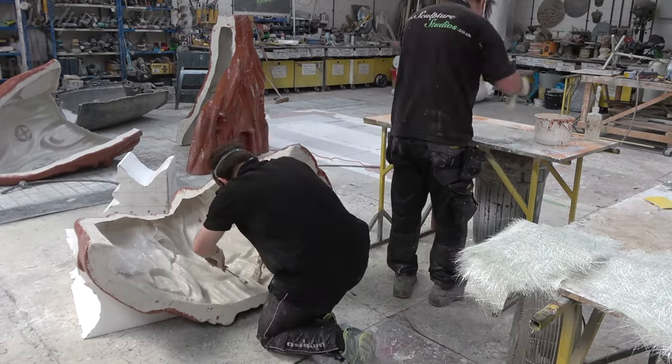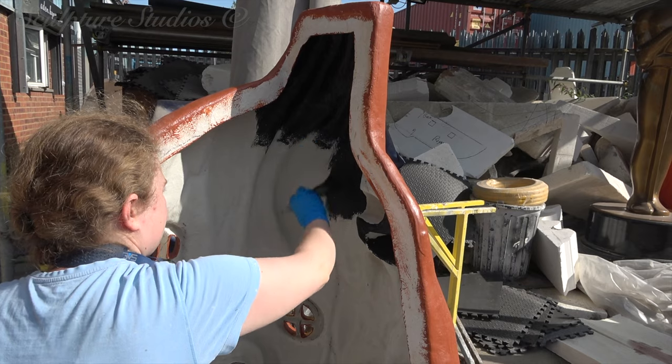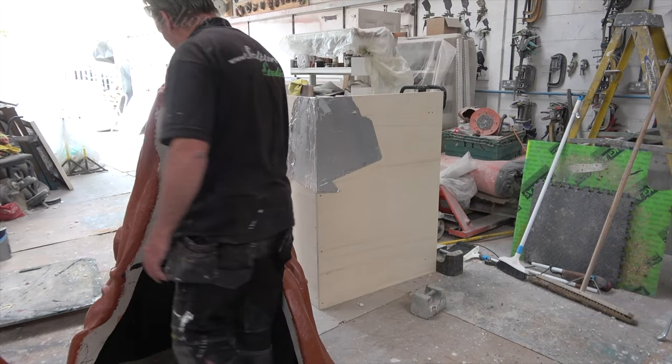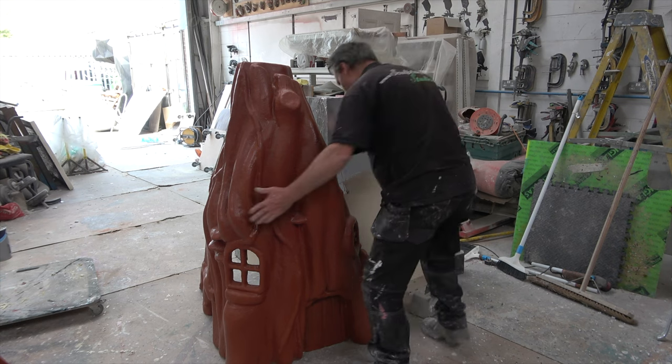As well as keeping everything nice and neat and uniform for the client, we're also blacking out the inside because, with the small windows we're installing, we're as yet unsure how bright the lights are going to be, and we don't want there to be a bright white fiberglass layer visible if you were to peek through.